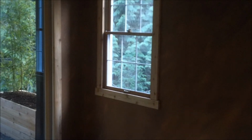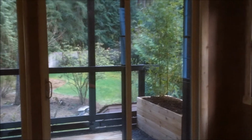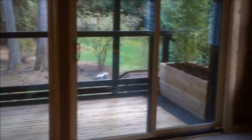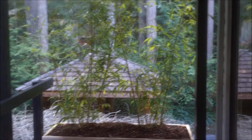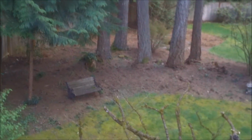This bedroom is special because of this just wonderful sliding door going out to a deck that the seller installed. The property here is really lovely, and this deck is a great spot to look out over it. There's a great oriental feel to this deck space.